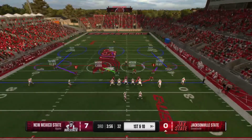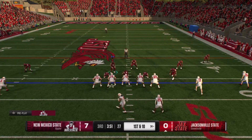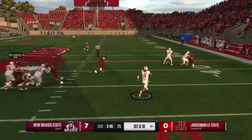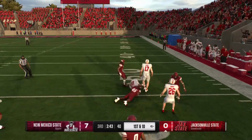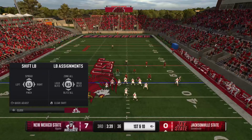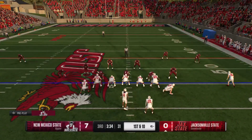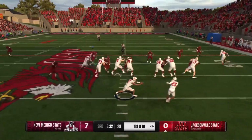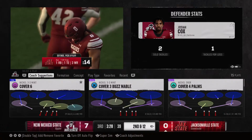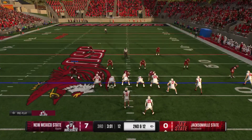Well, that receiver, he knew he had to get his head turned around quickly. He's running the curl route against zone coverage, but he knows his quarterback is going to be firing that ball into him. It's a rocket pass. He's able to make the catch and get the first. And they'll finally get him down after a terrific pickup. The Gamecocks want to pick up the tempo. Well, this is one of the fastest quarterbacks in college football, and that's why the option's a good idea. Because if he can get out in space and he has a chance to get downfield, he is really difficult to tackle, and he's very difficult to catch, as you saw in that last play, getting a first down.